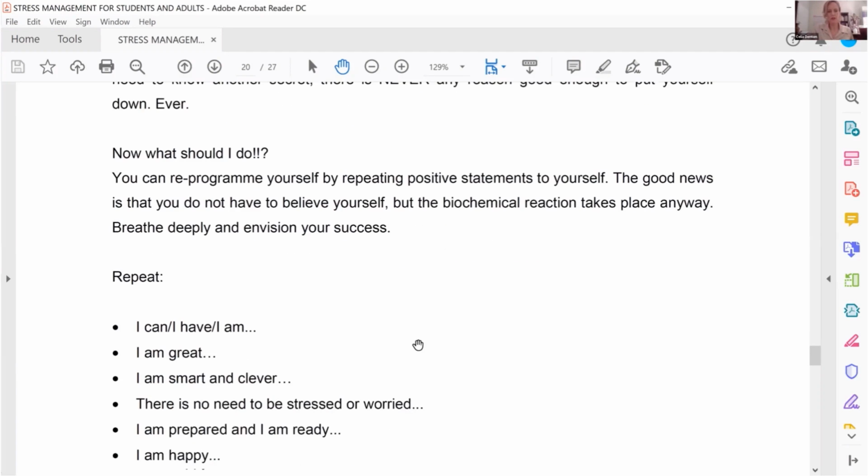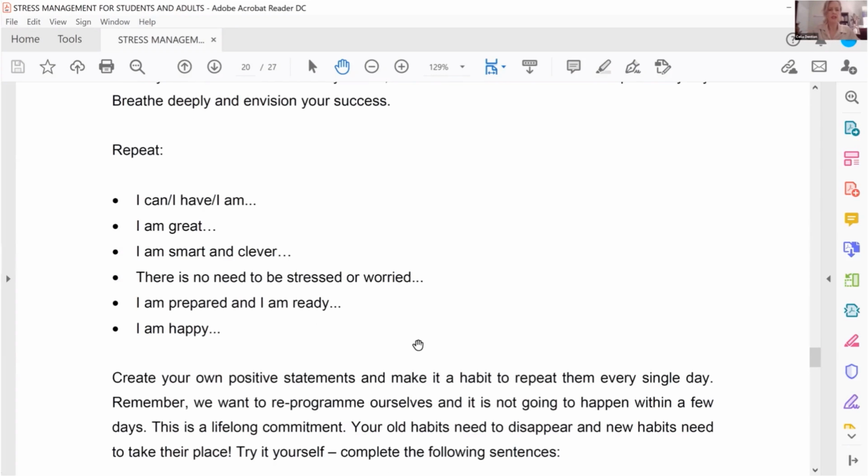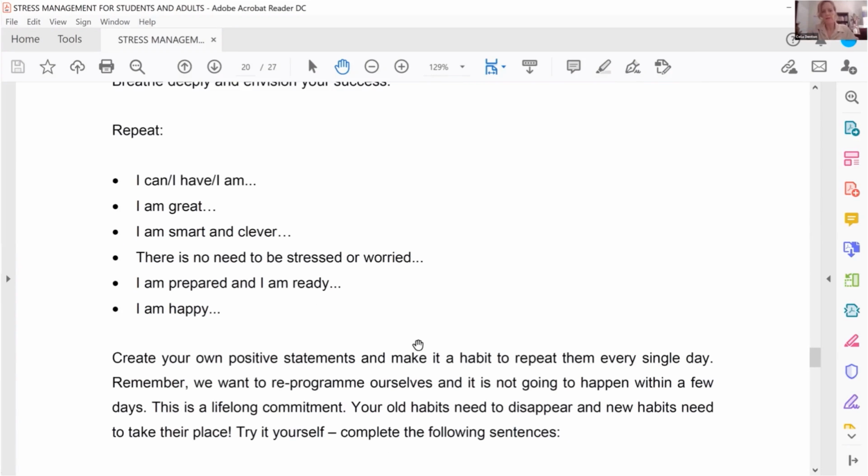All right, so you can repeat yourself: I can, I have, I am great, I am smart or clever. Usually in exercises, when I ask people, and this is not just children and students, I'm talking about adults as well, to write down 3 good things about themselves, they take time. They sit there, they cannot write down 3 things. It takes them quite a while to jot down something.